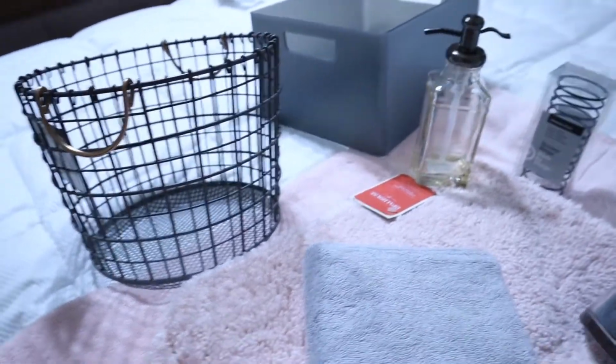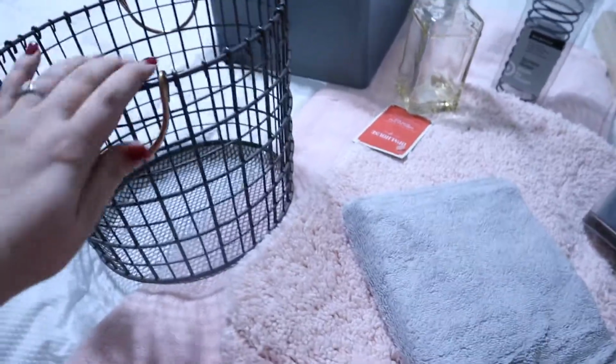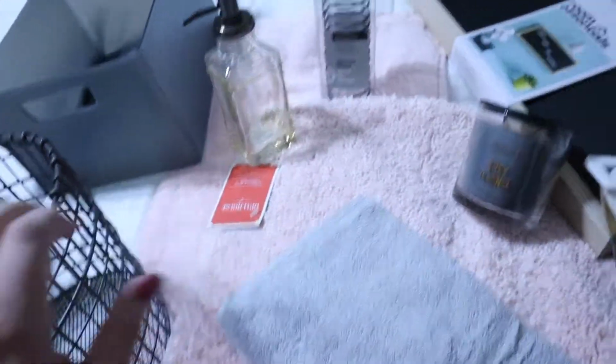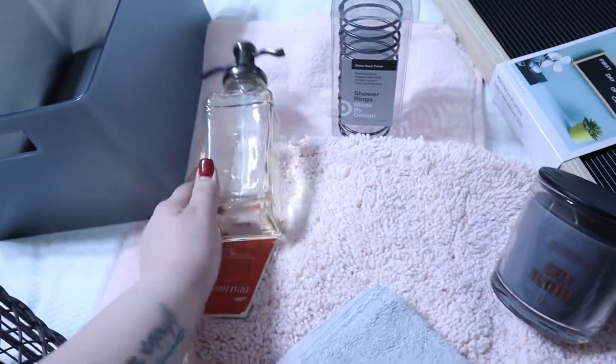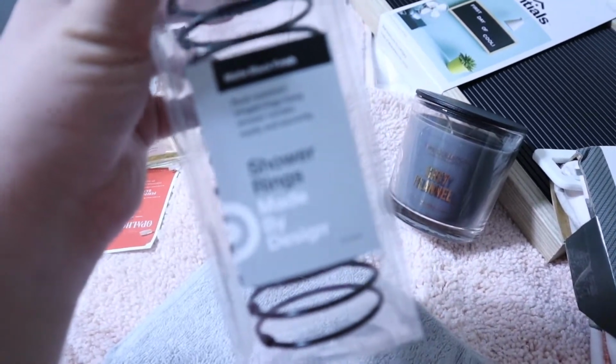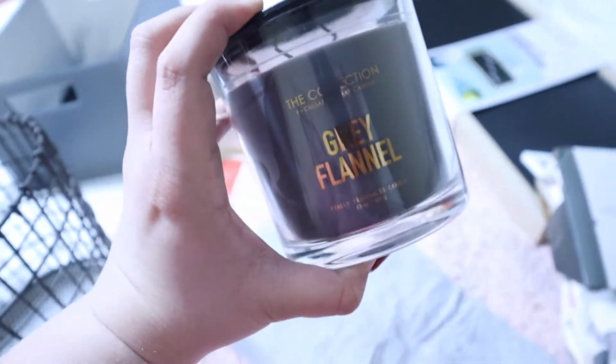So while the floor was drying, I wanted to show you guys everything that I got. Everything you see here is from Target, and I believe it was all under $120 once it was all said and done. I got this basket and this tote that I'm going to be using under the cabinet, and then I've got this soap dispenser that I will actually end up putting my Mrs. Meyers soap in. I got some shower rings, and I don't know why my camera wasn't focusing, but it's just some plain black or bronze or dark color shower rings.